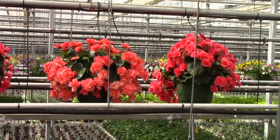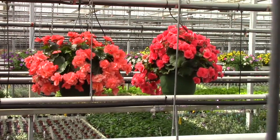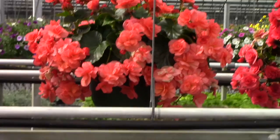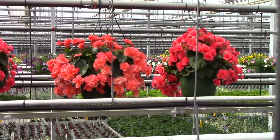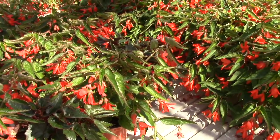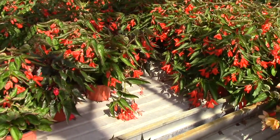We have one run left of these awesome Selenia begonias. You can see the good color on them. So I won't make you look at all kinds of Calibrachoa today, but I did want you to see these Selenia begonias. Speaking of begonias, here's a good group of 6-inch Encanto orange begonias. And again, there's a lot of other begonias besides.